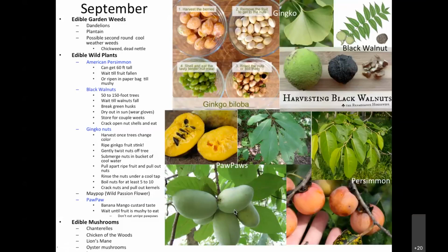That's because they shoot runners like strawberries, and they need cross pollination to actually produce fruit. So you'll see 20 of them all in this little area, but there won't be any fruit because it's all the same pawpaw. You have to have two different types of pawpaws to pollinate. So that's why a lot of times you don't see them in the market. They are making more of an appearance at farmers markets, like Takoma Farmers Market, and I think Dupont has a pawpaw person.